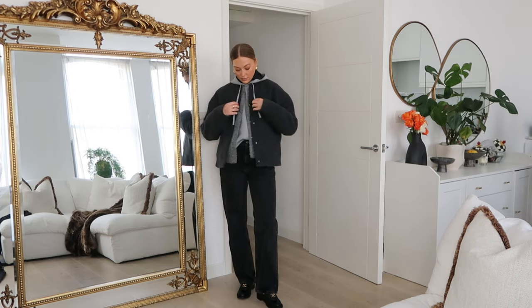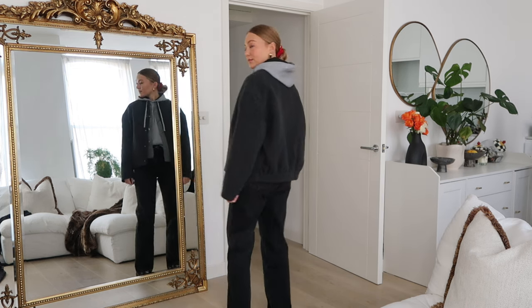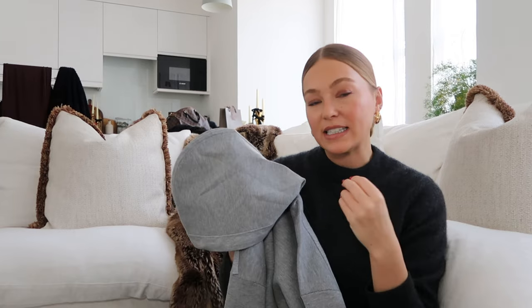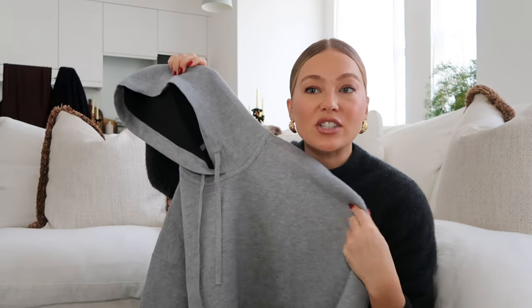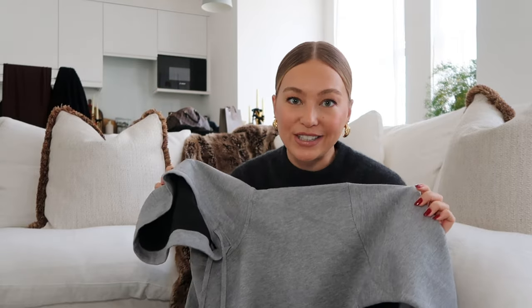showed you. I was going for a very Miu Miu inspired wardrobe this month, so lots of greys, lots of layering, hoodies, bomber jackets, knitwear. And again, I know it's just a grey hoodie, but it's like a luxurious grey hoodie. So even when I'm wearing this, I'm still going to feel like I've made an effort and I look somewhat put together.